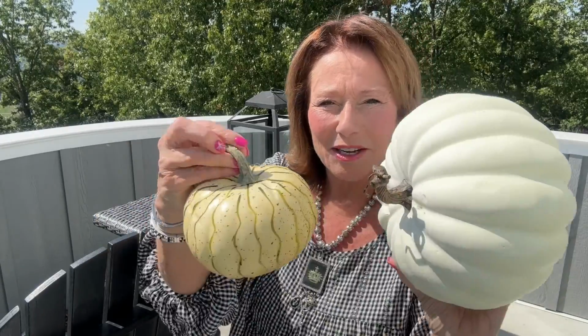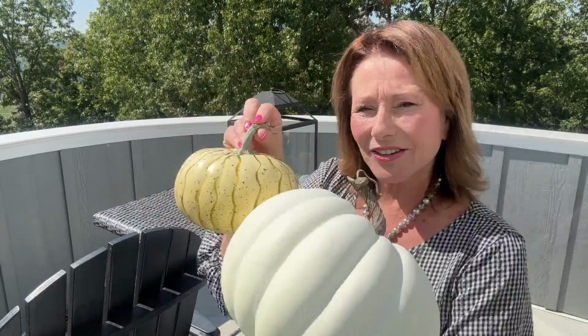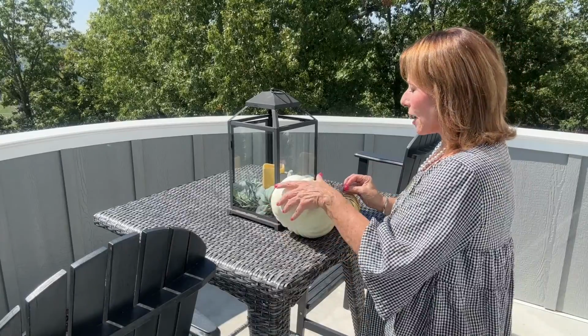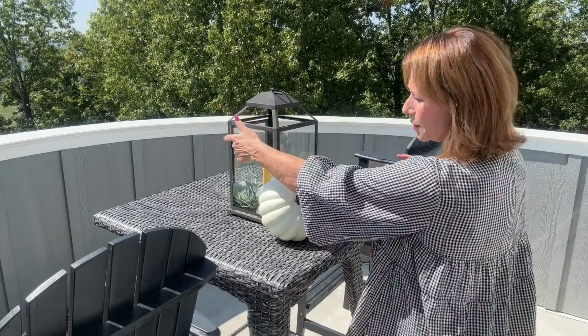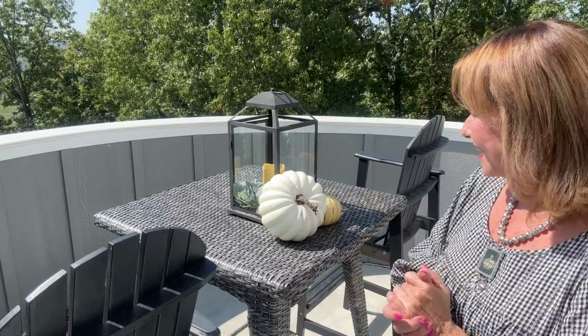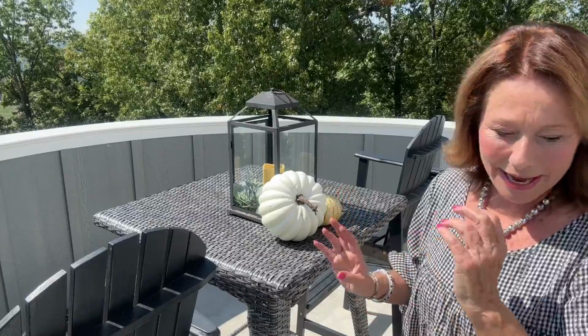I just need things that are going to handle the heat and the wind. So far, this has done really well. They're very light, you know, they're plastic pumpkins, and they're in the lighter colors. And I put them back like this so that we actually see them from the inside, because nobody's going to be out there looking this way. And that is the simplicity of that.